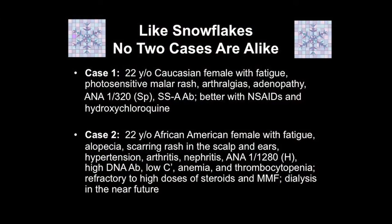Here are two cases, and this emphasizes the fact that no two lupus patients are alike. In case one, it's a 22-year-old white female who has fatigue, a photosensitive rash, the butterfly rash on the cheek, that's a malar rash, arthralgias, which is the medical term for joint pain, and adenopathy, which is the medical term for swollen lymph glands, typically in the neck or under the arms. The ANA, anti-nuclear antibody test, is positive. The patient also has antibodies called SSA antibodies. This patient got better with anti-inflammatory drugs and a little Plaquenil.